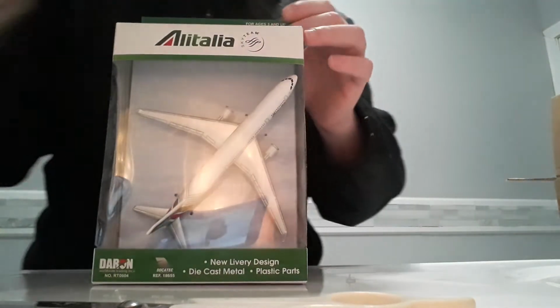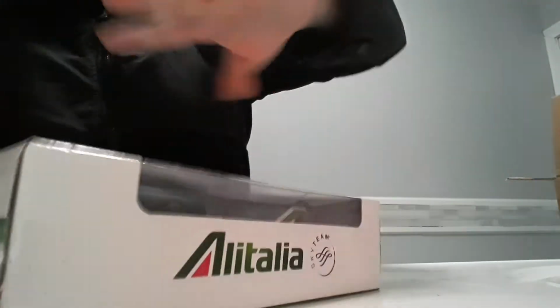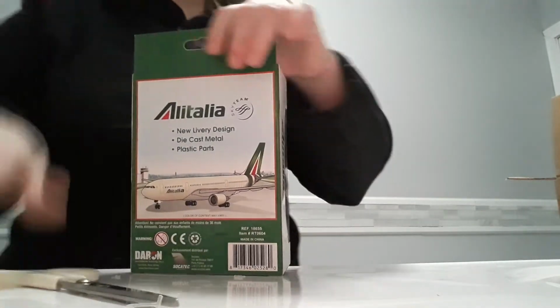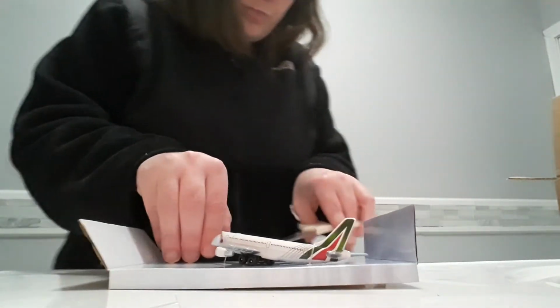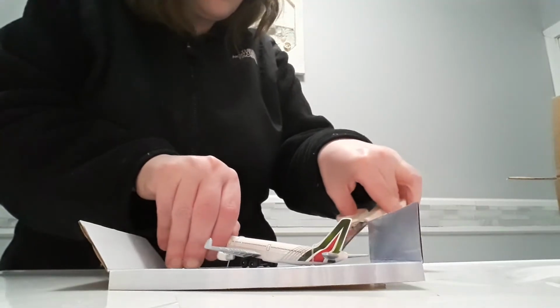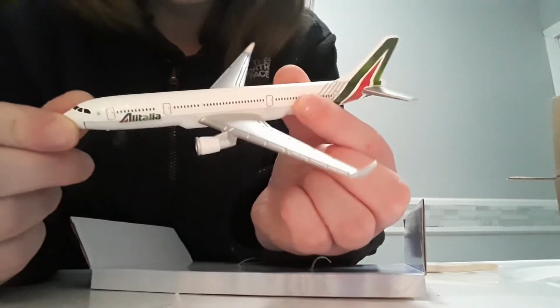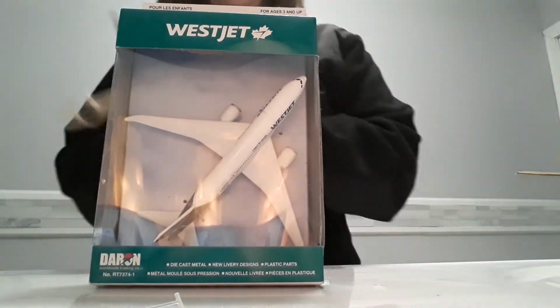And then next, we have Alitalia. And then this is what the Alitalia one looks like. And then last but not least, we've got WestJet. Let's open this bad boy up.